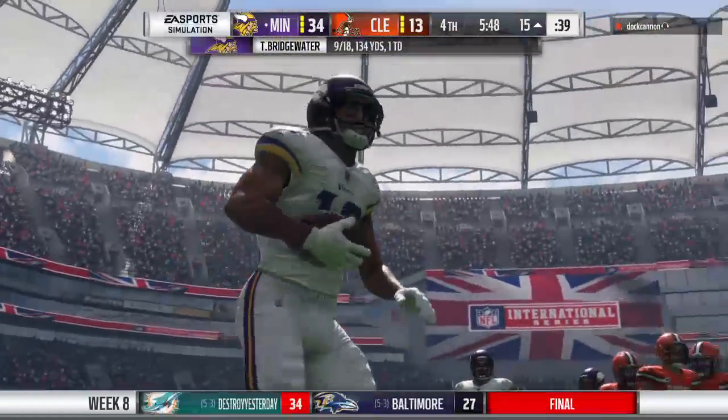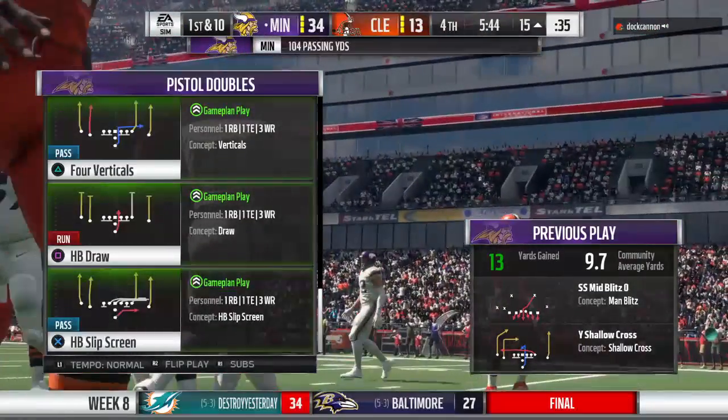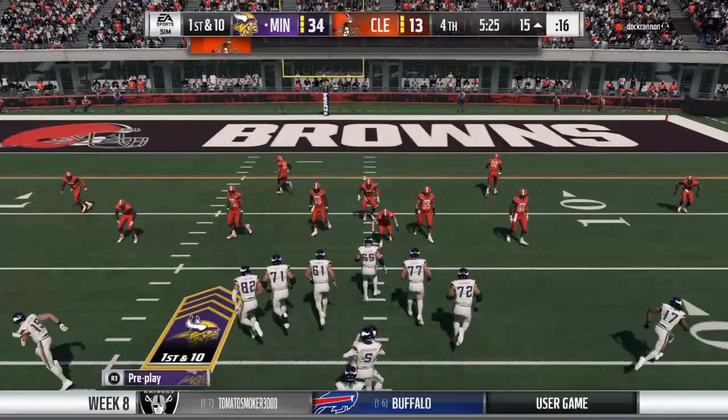Completes it over the middle to Floyd. And taking it to the 15-yard line before he's brought down. That one goes for 13 yards, and it moves the sticks.